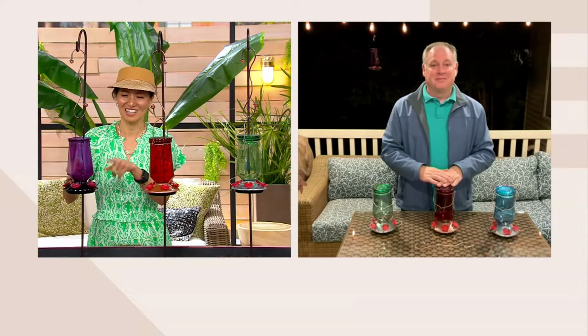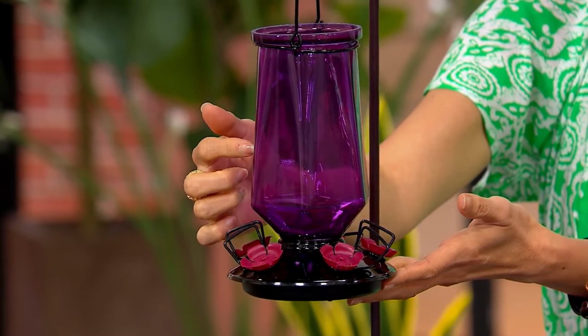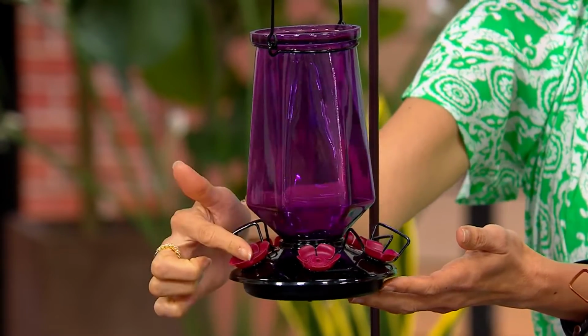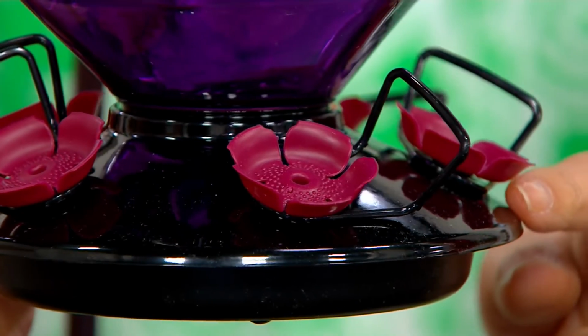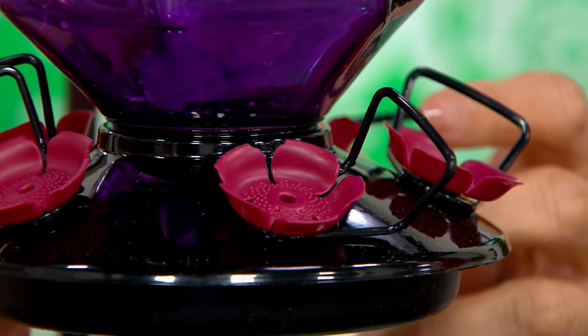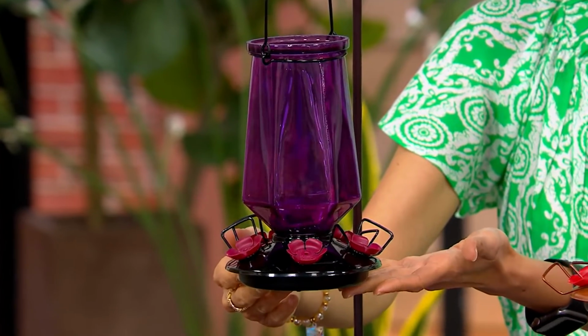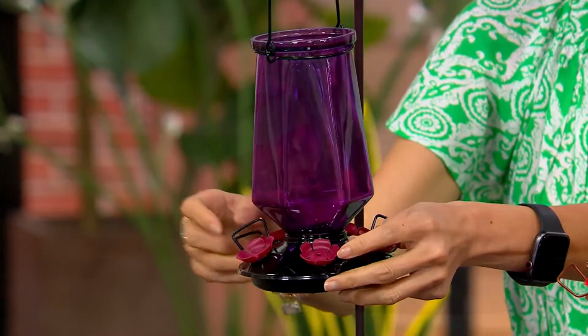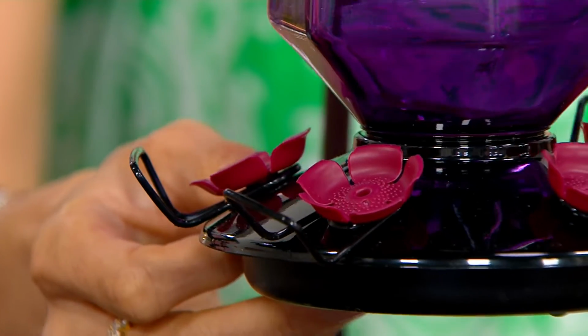So when you talk about original, get the original like this, right? That's it. So this one is really nice. As you said, it's got that crystal design to it. So it's got 5 perches on there. The perches are made out of a polypropylene so that they're not made out of metal, because if it's in the sun, we don't want it to heat up so it doesn't burn the little birds' feet when they're trying to get the nectar. The little flowers are mimicking the hollyhock flower. That's one of the most nutrient flowers that the hummingbirds look for. So it's really unique in the way it's done.